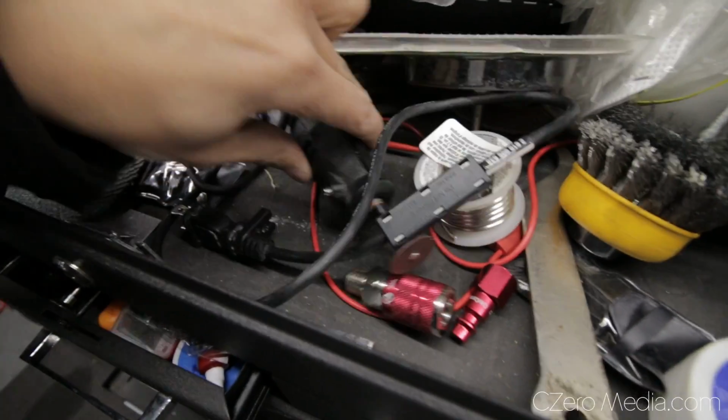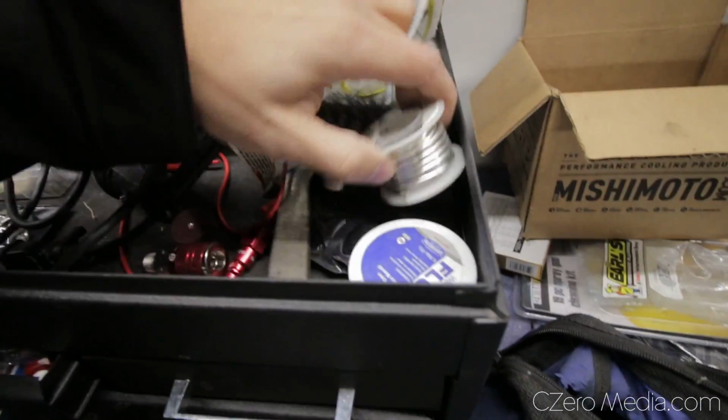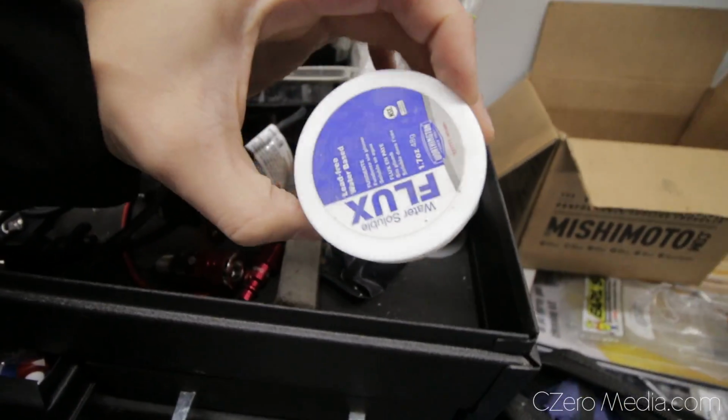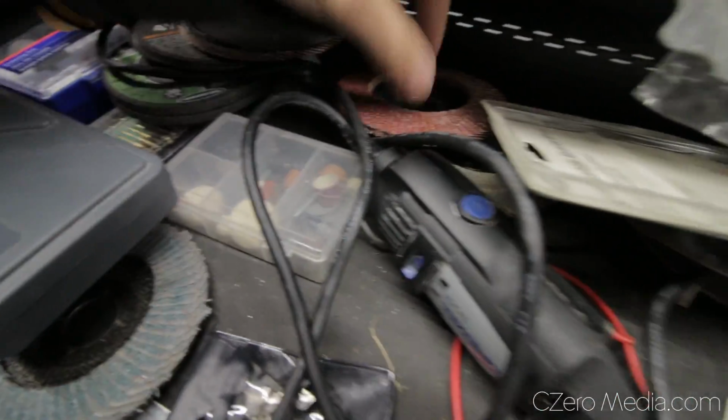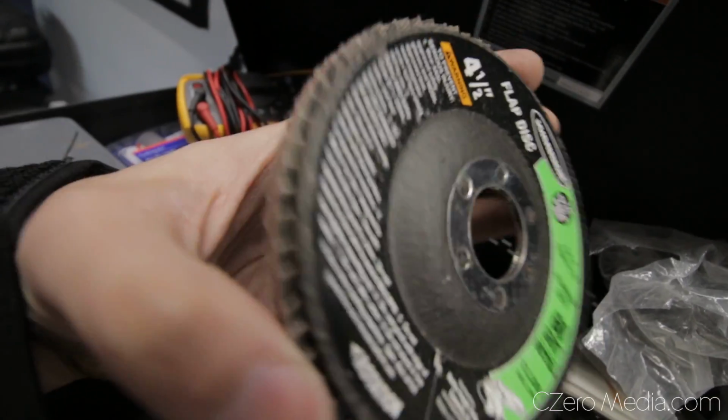I got here a Dremel, solder for the soldering iron. I got flux for the soldering iron. Let's see, I got some adapters for the air hose. This here is an attachment for the angle grinder.